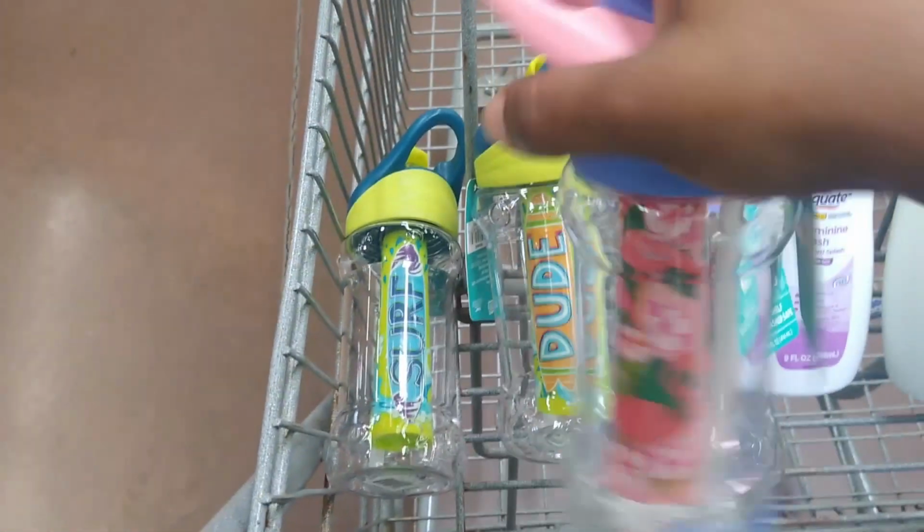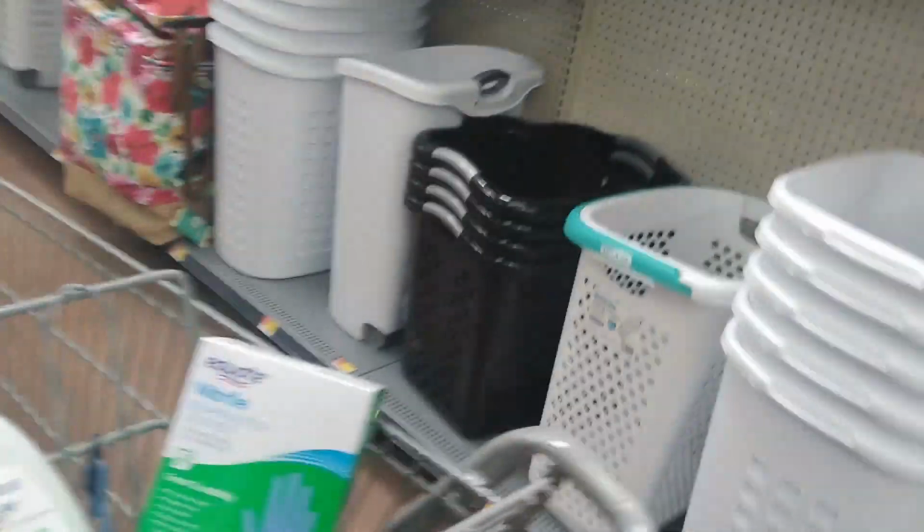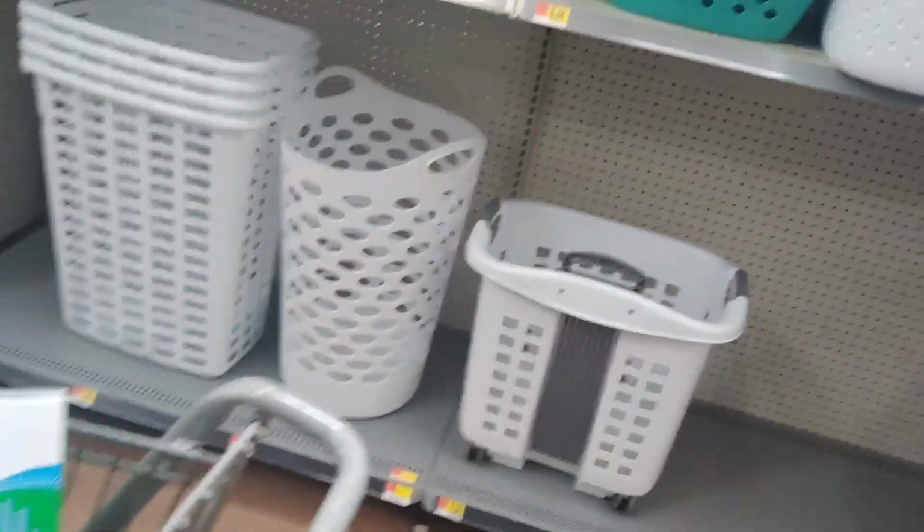Summer collection. These are cute. Two for $5. I was trying to see if I could find baskets. If I can't find good, reasonable price baskets, I'd be going to Five Below. I was going to go to Five Below anyway. So I need deep baskets, y'all, because my baskets are just getting abused with all this laundry.